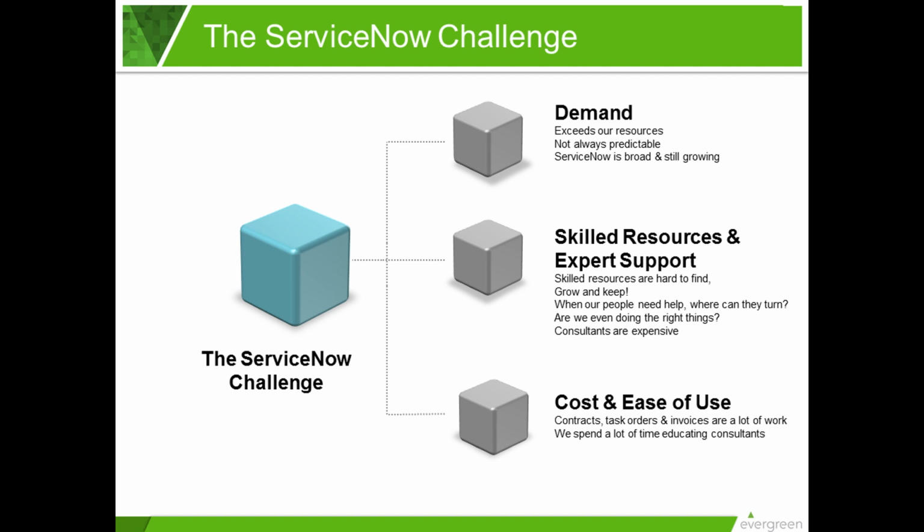As we talk with our ServiceNow customers, they tell us that this is their biggest problem, meeting the ServiceNow demand. They say that demand exceeds resources, but it can have peaks and valleys, that skilled resources are scarce, and it takes 6 months or more to become capable, then they may get hired away. And also they say, we may not have a true solution architect to lead us. When our people need help, where do they turn? And then how do we even know if we're doing the right things? Even with expensive consultants, contracts, task orders, and invoicing are a lot of work. We educate those consultants on our business, but then they're gone, and a fresh batch comes in the next time.